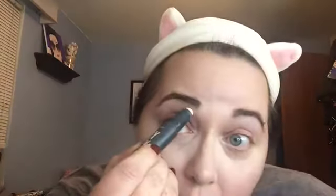I'm going to use this Play 101 stick from Etude House to highlight a little bit of the eyebrows. That's crazy. Boop, boop. And then I'm going to start on my eyeshadow, and I'm going to use my own Makeup Geek palette that I created by buying my own shades and putting them in a Z palette.